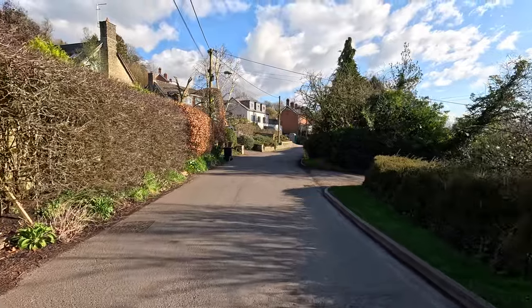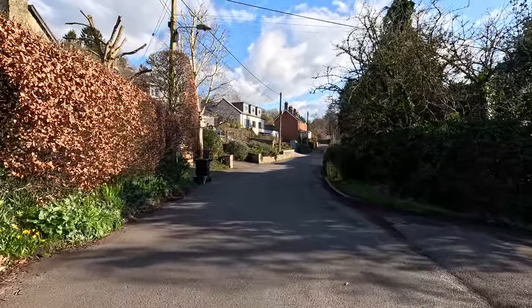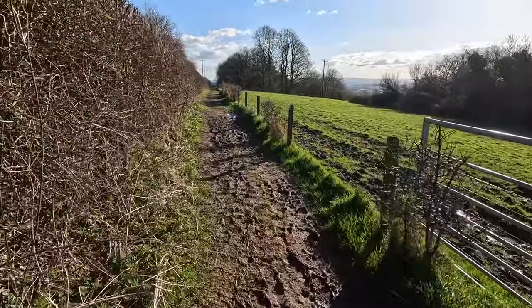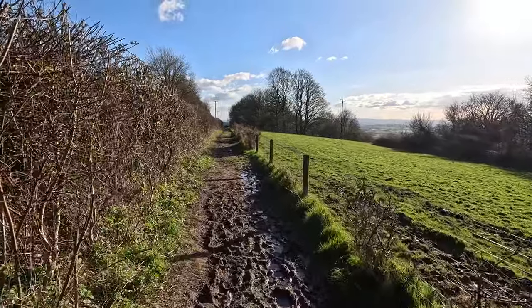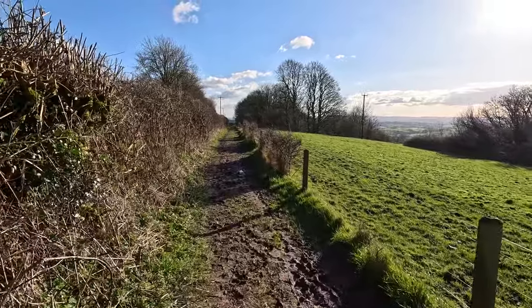So we're now making our way out of Shaftesbury. In fact, we are going to head literally right into the wilderness. And we've arrived in the wilderness. That's what this piece of land is actually called, known as the wilderness. And it's got an interesting story.